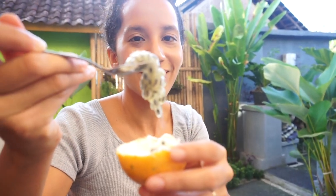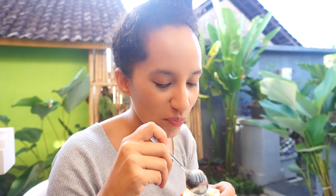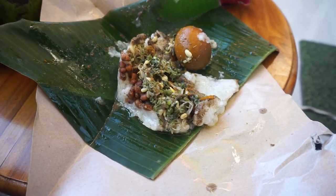So let's try this. It's pretty clear looking. Look at that goo. Looks like fish eggs. Wow, it's not sour at all. It tastes like vanilla. Wow. That's interesting. It tastes like cake.